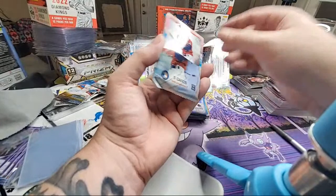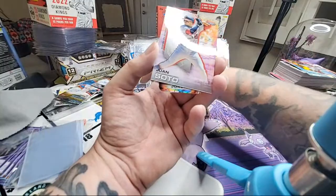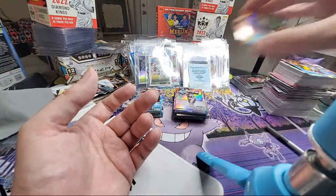All right. Austin Martin. Harry Ford. Oh, Juan Soto. And is this Jordan Blaze or Jordan Lawler? Let's go. That's actually pretty good, actually. And Bobby Witt Jr. Come on. Not a bad pair. Not a bad pair. That's our fourth one of those.